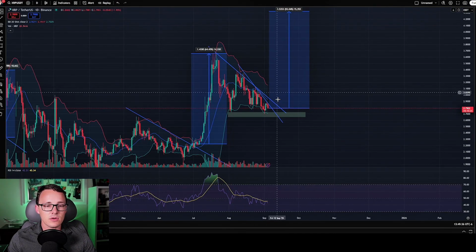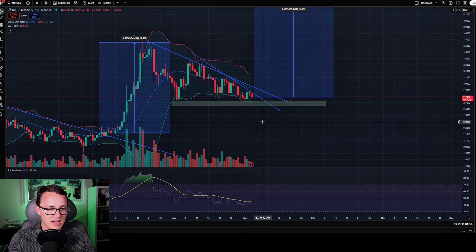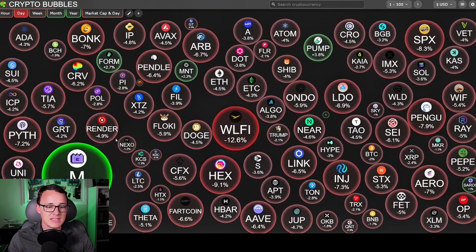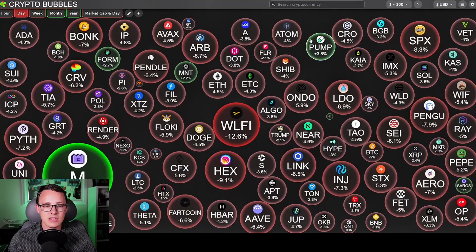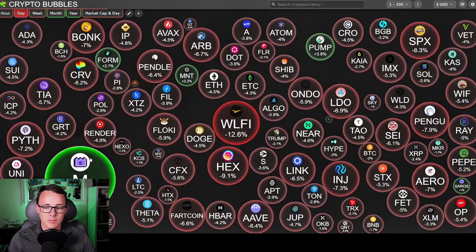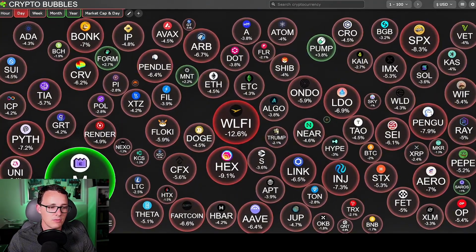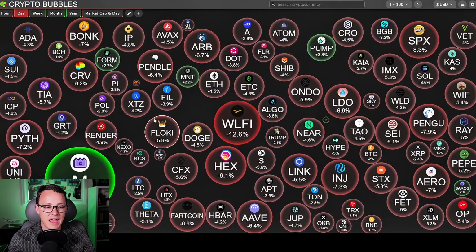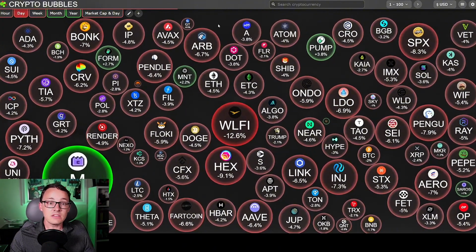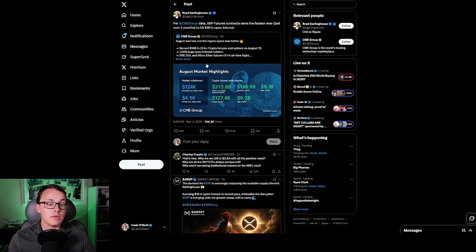Now, if you're a little bit concerned about the move down that we have seen today, I wouldn't be personally. Of course, you can see here on the crypto bubbles, basically everything down on the day. You can see a consistent 3 to let's say 8% down on the market here. Almost nothing green. We have a couple here, of course, but the vast majority of the top 100 cryptos all showing red right now.